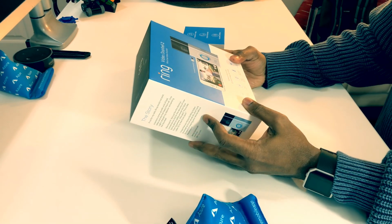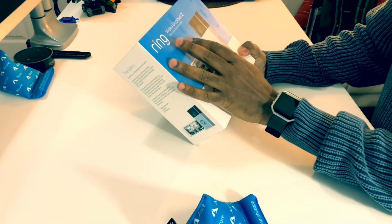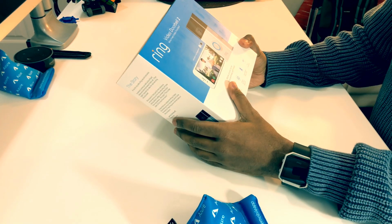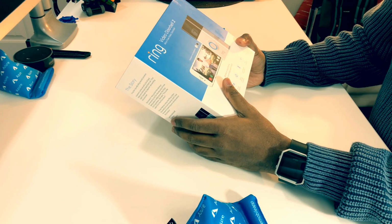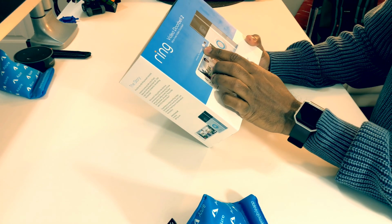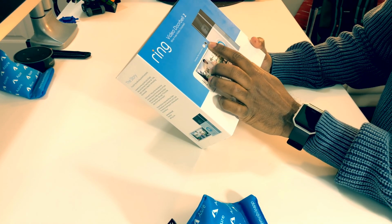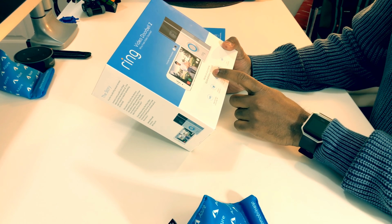Hi friends, today we'll be seeing the unboxing video of Ring Video Doorbell 2, which says it is a wire-free video doorbell. To keep it simple, it's like a cordless video doorbell. So it has two faceplates, a light silver color and a black color. Works on any home, quick to install.